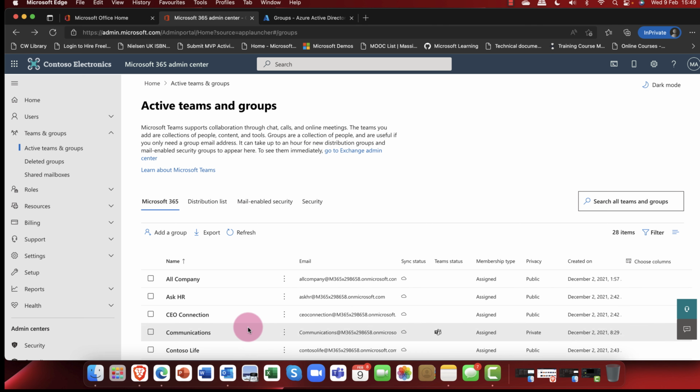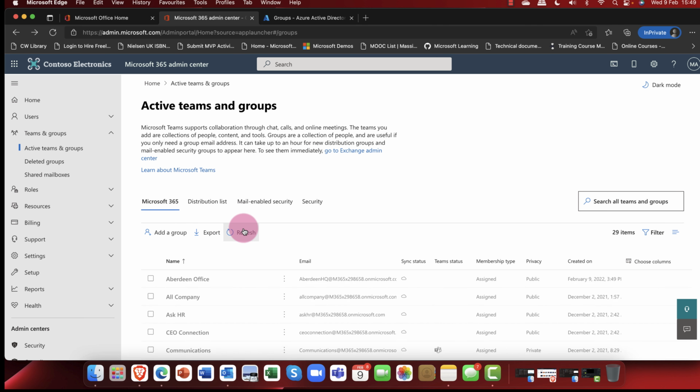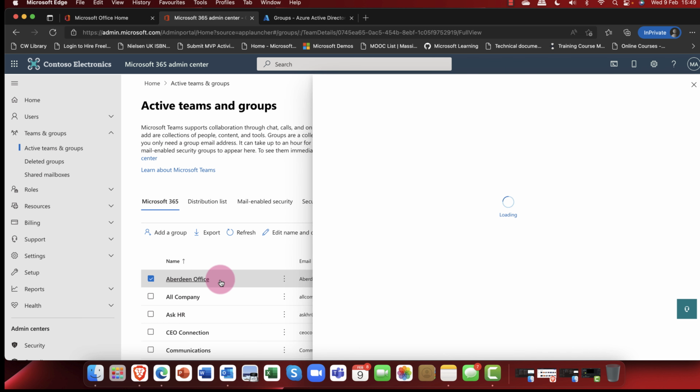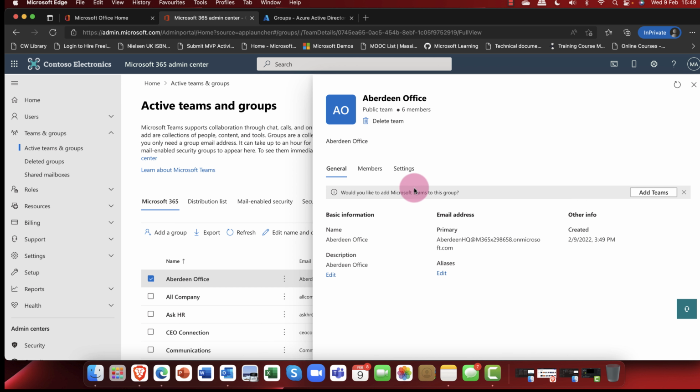Now, where does this change? I'm going to go in here and refresh this page, and in the groups pane, first of all, you'll see that the Aberdeen office is not a Microsoft team at the moment. Some of the changes that are new: first of all, you'll notice that this pane seems a lot bigger than it used to be. And check it out. Would you like to add Microsoft Teams to this group? Now, this feature used to be in the Settings tab. So they've really gone in and cleaned things up a little bit.